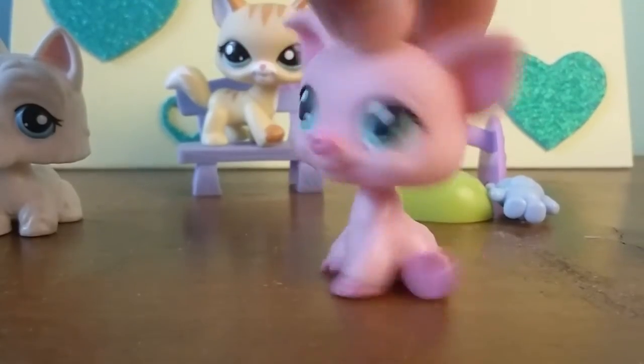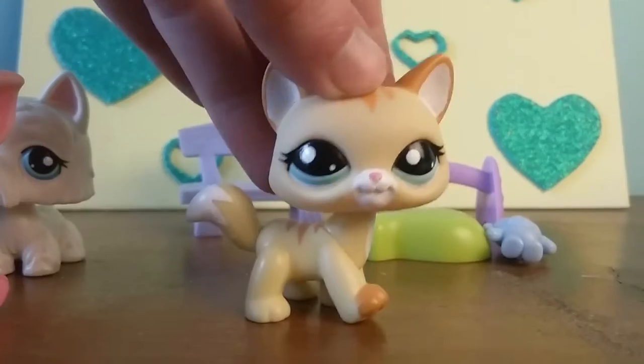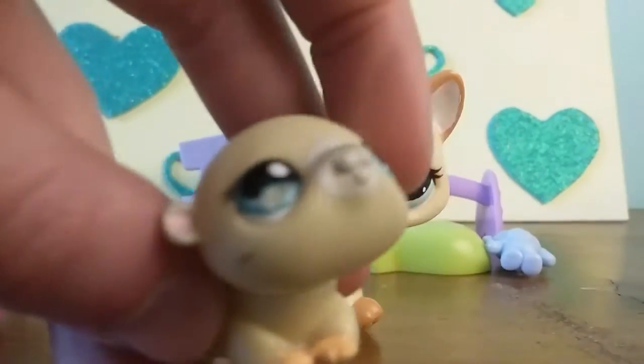So, yeah. I will be cleaning them all up and maybe touching them up if they have chips, such as the little hamster.